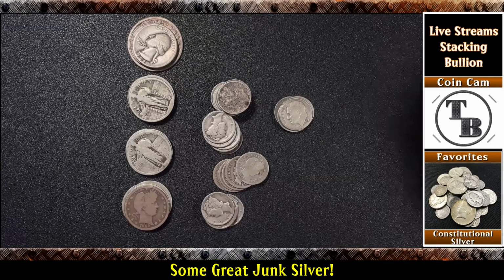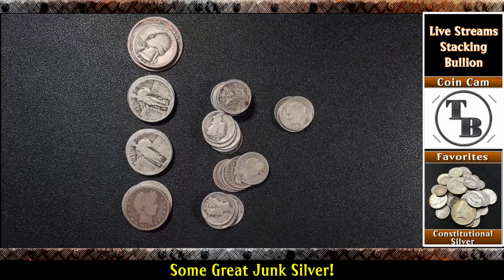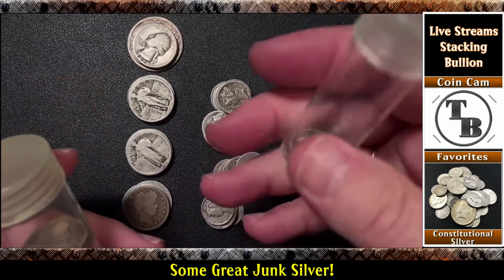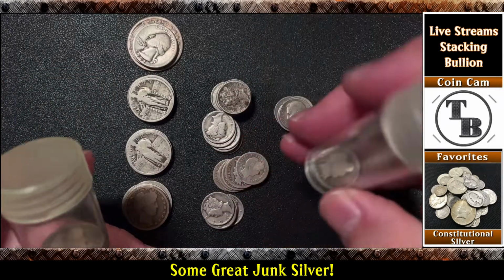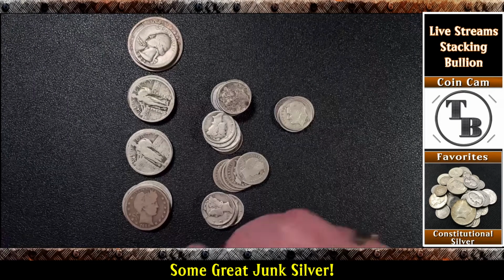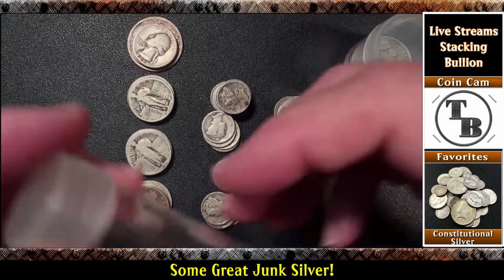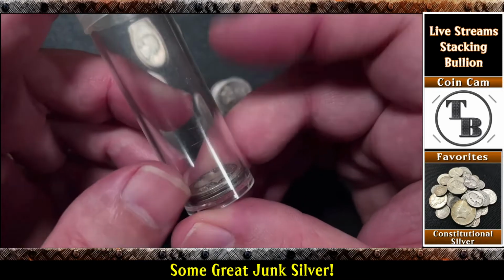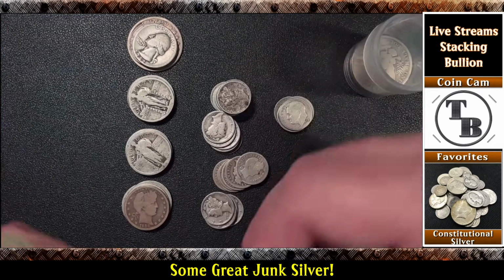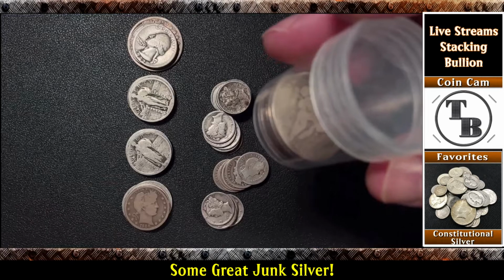So let me see if I can find my tubes that I have started. And here we go. All right, so I have a tube of dimes, a tube of quarters, and a tube of halves. And this is literally all I got. Actually, I think I might have one full tube of Barbers. I think I put those away already. They weren't great, but I have 3 or 4 in here, and half a tube of quarters, and 1, 2, 3, 4, 5 halves.